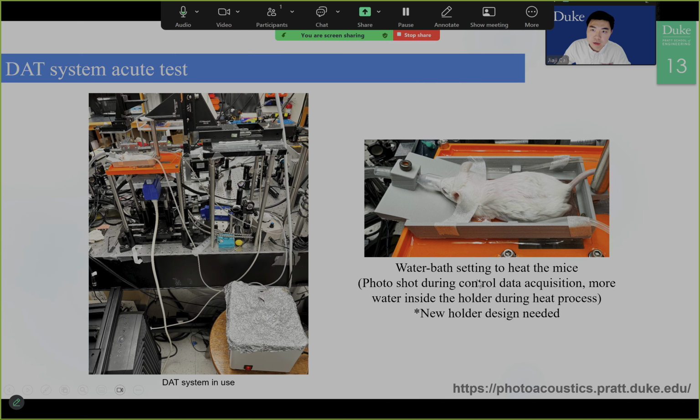After we figure out where and how to find the placenta, we are now in the middle of preparing an acute imaging test. However, because the 2D array system has a problem with scanning speed, our collaborator suggests we find a faster way to do quick PA imaging. With the help of one of the senior PhD students, I learned to use the DAT system he built before to acquire fast scanning results, PA and B-mode only.